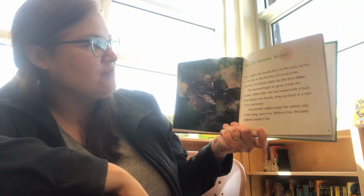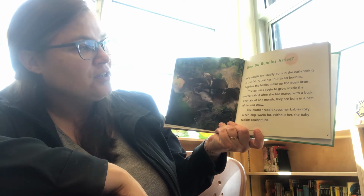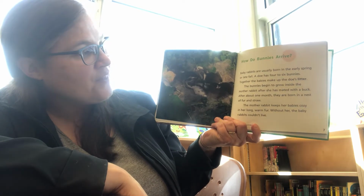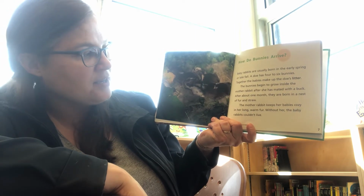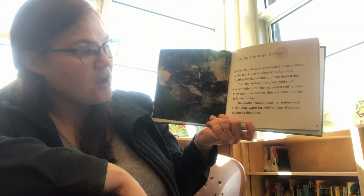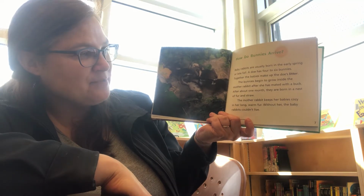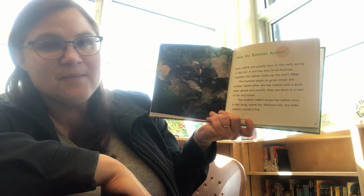How do bunnies arrive? Baby rabbits are usually born in the early spring or late fall. A doe has 4 to 6 bunnies. Together, the babies make up the doe's litter. The bunnies begin to grow inside the mother rabbit after she has mated with a buck. After about 1 month, they are born in a nest of fur and straw. So remember we talked about the rabbits pulling out fur to make a nest. The mother rabbit keeps her babies cozy in her long, warm fur. Without her, the baby rabbits couldn't live.